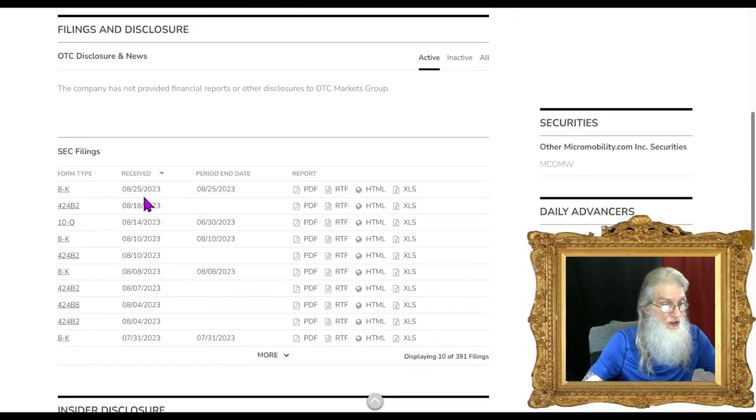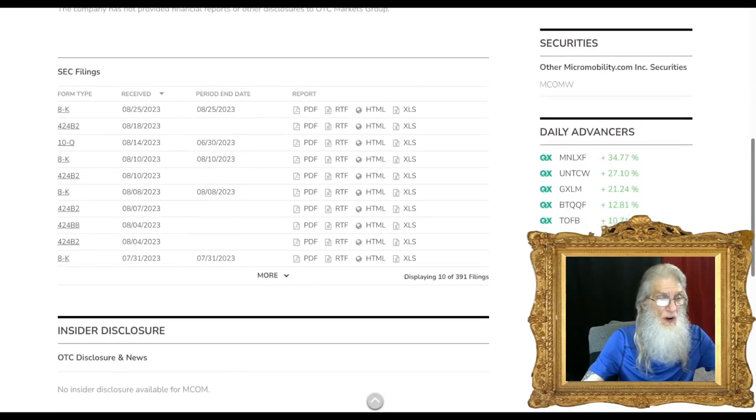Taking a look at those disclosures, we do have a few recent ones here. We've got our 10-Q, the most recent financial we were just talking about. Then this filing here, not good news, 424B2. They're telling us they are putting 11 million more shares on the market. And then we've got an 8-K on the 25th. This is the company entering into a promissory note, a convertible note. It's going to give them $1.2 million to work with.